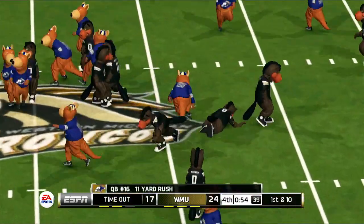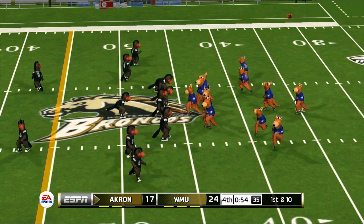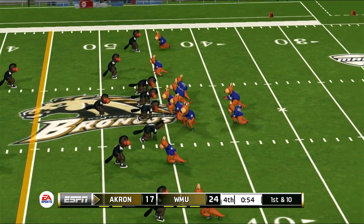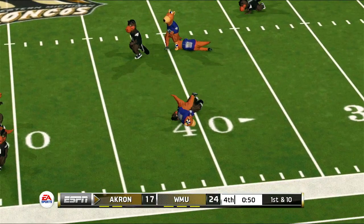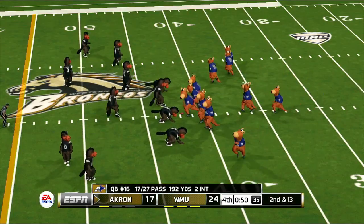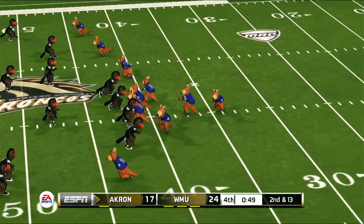The Zips will use their first timeout of the half. From their own 45-yard line, first down. Got a man, but he's tackled back behind the line of scrimmage. And they back up 3 yards on that play. They really just didn't have any room to work on that play. The defense just suffocated him there.